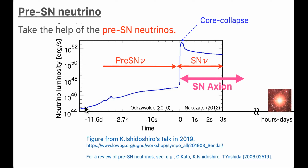But now if you look at this neutrino flux, although it's orders of magnitude smaller than this peak, you can already see an increase of the neutrino luminosity. So let's say seconds or hours or days before the core collapse, the neutrino flux is already gradually increasing compared to the normal time. If you can see such an increase of the neutrino luminosity towards the end of the star's evolution, then we can somehow predict that a supernova may happen.